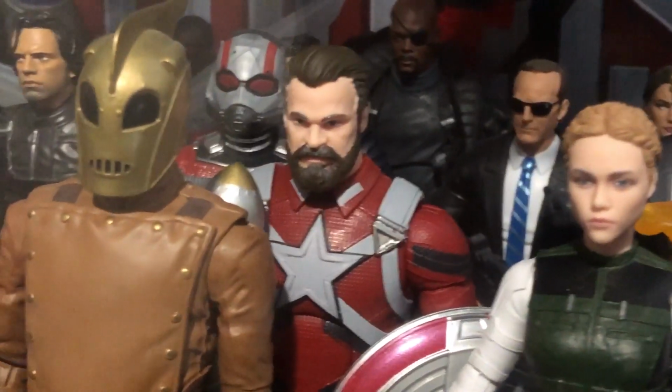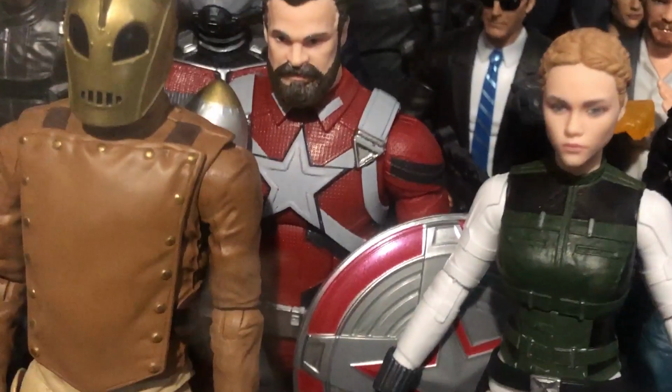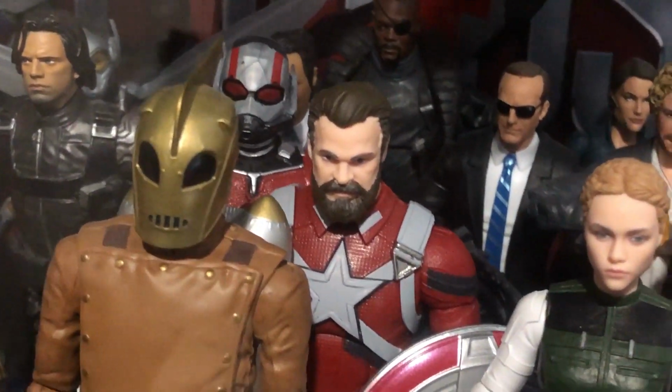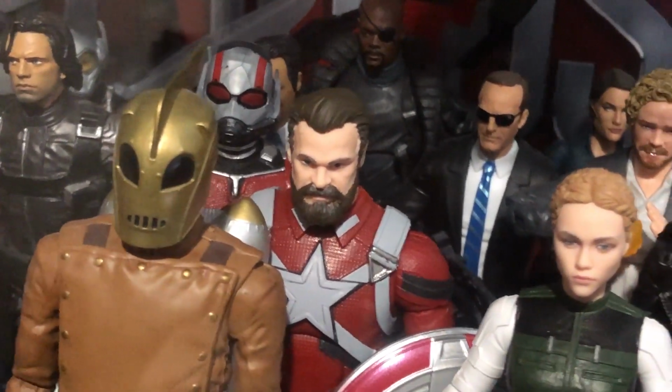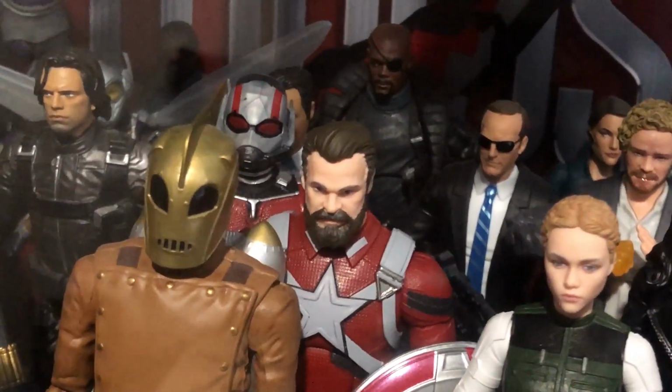Again, the likeness, not that great for David Harbour. The figure itself looks nice, but yeah, that head, if only they could pop another head or two in with some other figure that we get along the way to be able to make up for that and bring him up to the standards that we expect for everyone else, that would be really nice.